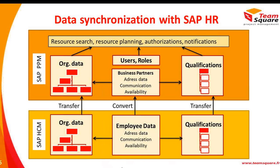And any employee will get data like his address, communication, availability, name, and also some qualifications in case you have activated the qualifications management. SAP PPM is integrated also with this HR module and relies on this HR data then to propose a good control on the resources and capacity management.